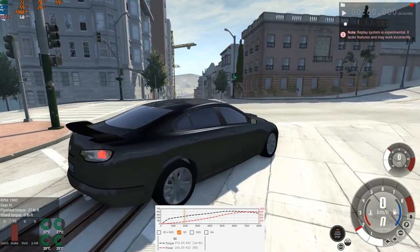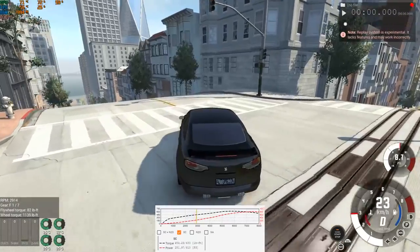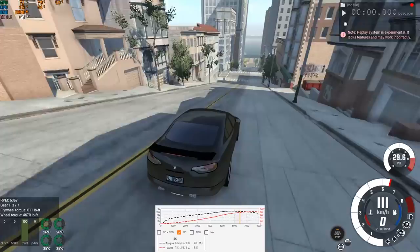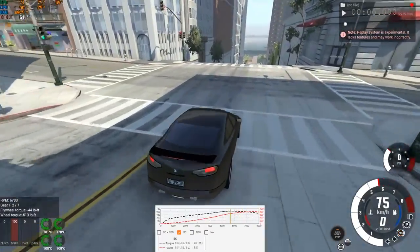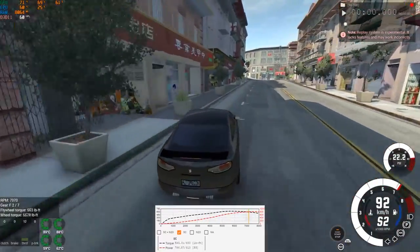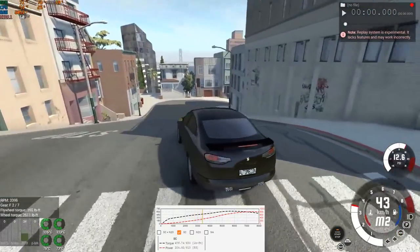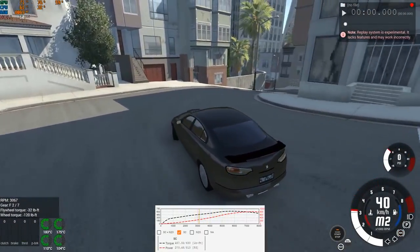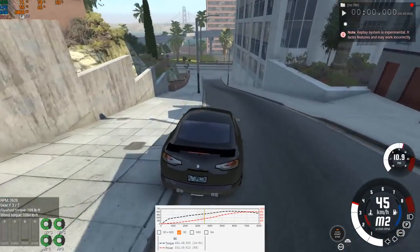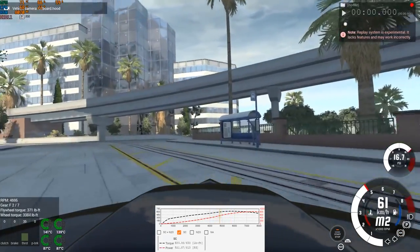All right, let's see how this thing will perform. Where should we go? Downhill? Well, this thing is already fast. Need to be really careful. Really fast, so you need to be really careful with it. Absolutely epic. Well, the best way to drive this thing is to choose this camera and listen to that supercharger noise.